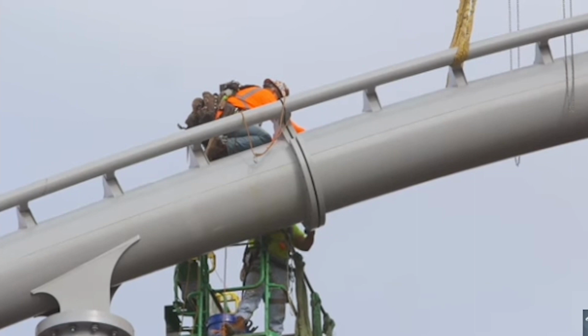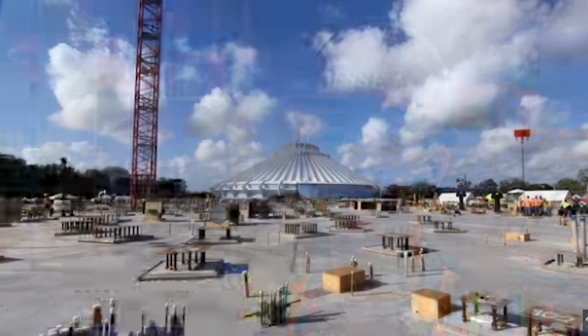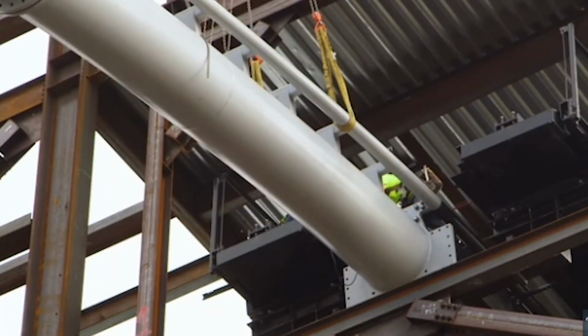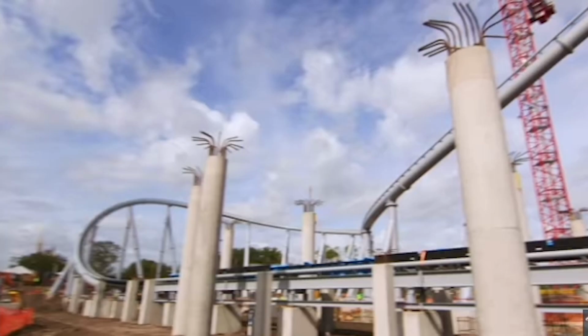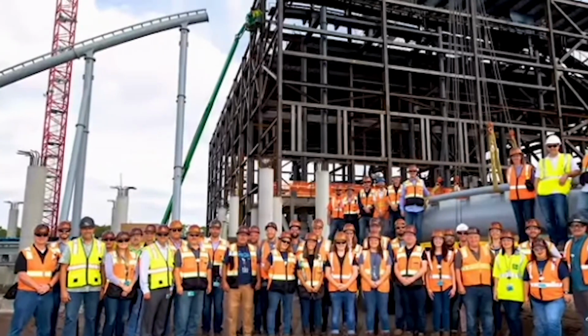In this clip now, what you can see is the final segment of the track being placed, and all the cast members involved in the construction celebrating the finishing off of the track layout. So throughout the years since they've been building this, they have given us a lot of updates, and they have been informing us when things are happening in real time.